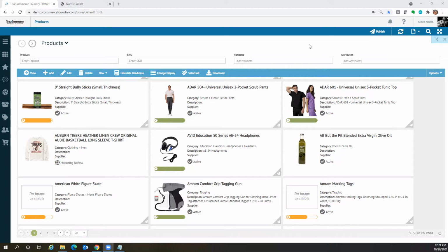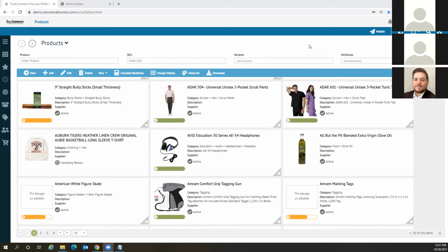Everything you'll see today from within here is 100% HTML5, 100% web-based, so there's nothing that has to be installed in your environment. This is managed 100% inside TrueCommerce's cloud. Because it's designed in HTML5, it's fully responsive. So whether you want to update or look at product information on your computer, or you have sales reps doing field sales who want to access this on an iPad or on their phone, it's certainly capable of that.